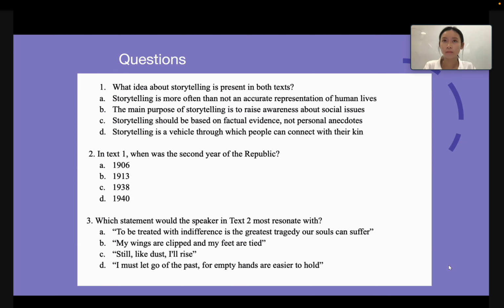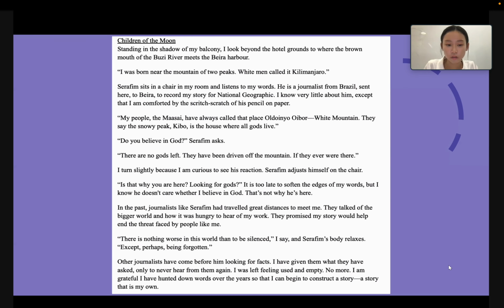So let's think back to passage two. If we look at the paragraph third from the bottom, it says, in the past, journalists like Seraphim have traveled great distances to meet me. So by just reading that first topic sentence, you realize that journalists don't necessarily treat her with indifference. They actually spend quite a lot of time to reach her land, to really hear about her stories. So option A isn't correct here.